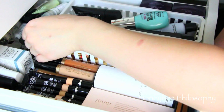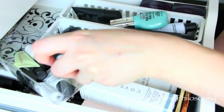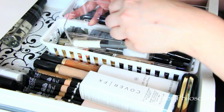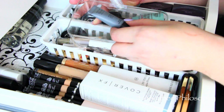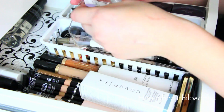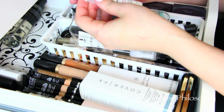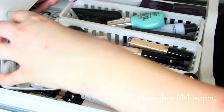I did that primer. I have a few primer samples in the back here. Let me try to get that. I have a few primer samples in this little jar. I grab from here when I go on vacation, so I do want to keep all these. I have like the Hourglass Mineral Veil. I have a smaller size of the Makeup Forever Smoothing Primer, which I love. I also have the Nourishing Primer from Makeup Forever, another Hourglass. This is the Pore Prime from NARS, the Pure Minerals Correcting Primer, and then a Pixi Flawless and Poreless Primer. So I keep those back there.